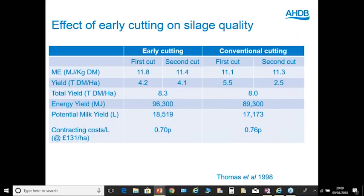Again, it's old data, 20 years old, from SAC Auchincruive. It looked at what they considered a two cut system, an early cutting and a conventional cutting system. You could call the early cut what we're these days calling the frequent cutting system. And you can see that the ME on the first and second cut of that early cut system was 11.8 and 11.4 for the second cut, whereas the conventional cutting, a longer time delay between cuts, was 11.1 and 11.3.